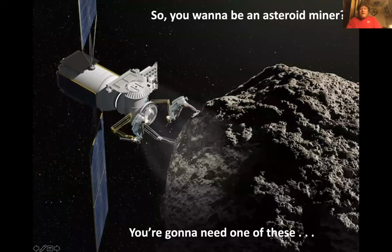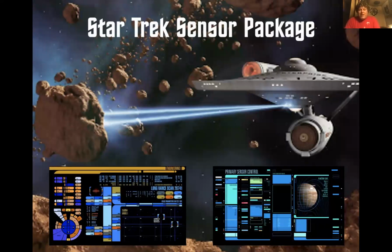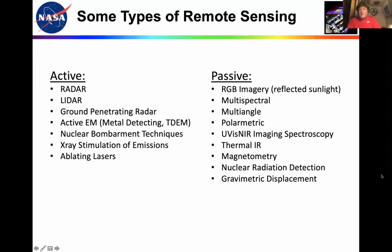So you all want to be asteroid miners, huh? Well, you're going to need one of these. A Star Trek sensor package, right? Remote sensing is basically trying to figure out what's over there without actually going over there and touching it. Before you take all the trouble to fly to an asteroid, you want to do as much remote sensing on it as you can to make it an economic endeavor. So there are all kinds of different remote sensing instruments that you could put on an asteroid mining spaceship.